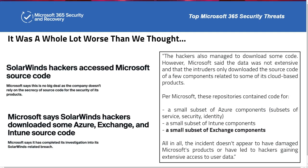So later on, Microsoft admitted that there was some source code downloaded for Azure, Exchange, and Intune. Now, there is a huge important distinction to make about this, okay? And I don't think anyone appreciated the idea that they immediately focused on, well, no customer data was exposed. That may be true, and I think it is true, except it's not true when we talk about the other part to the SolarWinds attack that we're going to dissect.